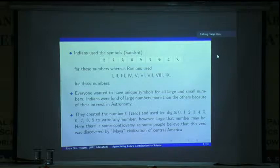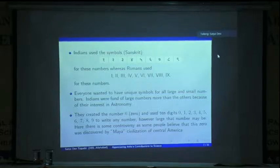Here there is some controversy about the number zero. All of us know that zero was discovered by Indian mathematicians, but somehow foreigners tend to disagree. They say that it was really discovered in Central America under the Maya civilization. So there is a little controversy about the concept of zero, whether it was discovered by Indian mathematicians or by foreign mathematicians. But most of the people believe that it was actually an Indian contribution.